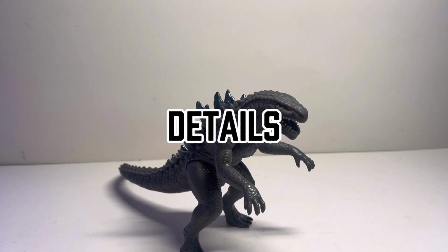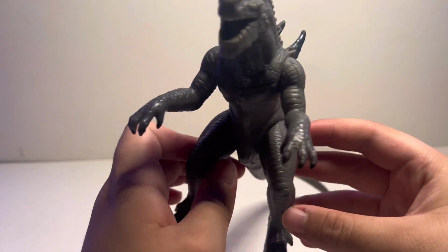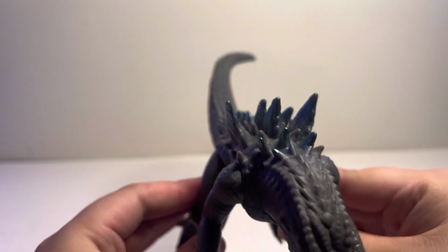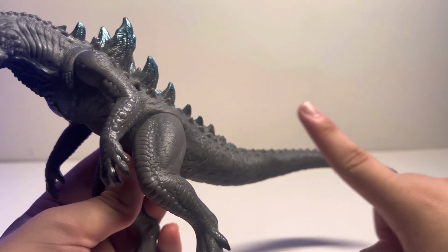Godzilla will be a soft vinyl figure standing at about 6 inches. In terms of sculpt and detail, it should pretty much look exactly how he does in the film. The camera may not do it justice, but I can tell you that a lot of attention and care was put into the skin texturing on this figure. Outside of the scale-like features on the design, areas without it feel and look just as great.